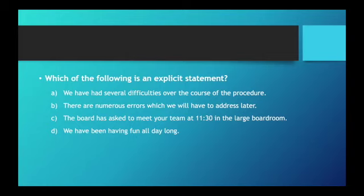So D, we have been having fun all day long. Okay, my definition of fun is probably not your definition of fun. So what does fun even mean? And does all day long mean that you've been up since midnight and you've been going and having fun since then? Or does that mean that you got up at 10 o'clock, 11 o'clock? What is all day? So there are still questions about D. So the explicit statement would be C. The board has asked to meet your team at 11:30 in the large boardroom.